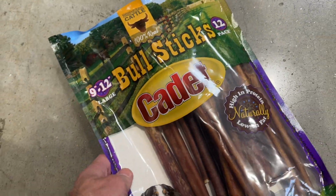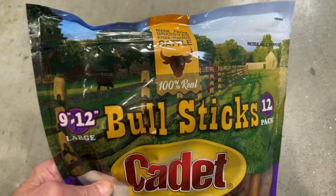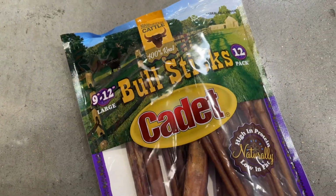So I know my dog loves them quite a bit. I just want to show you what they look like. They're large, again, between 9 and 12 inches long each one, and they'll last quite a bit. And this is a big package of 12. So there's quite a bit in here. They're going to go a long way, and they're going to last quite a long time.